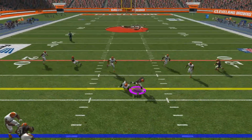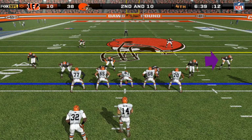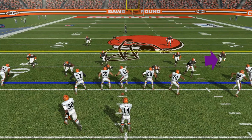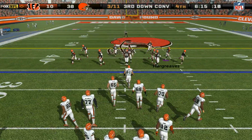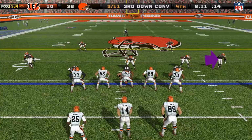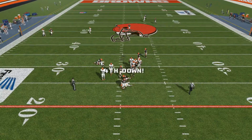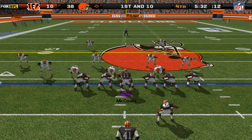McCown goes back to pass, and it's complete to Tyreek Hill, but he does not move the chains. Therefore, they have to punt. Now on 2nd and 10 from their own 36, Dalton is sacked again. 3rd down now. So Dalton goes back to pass and is sacked yet again. Nick Williams taking the honors this time.